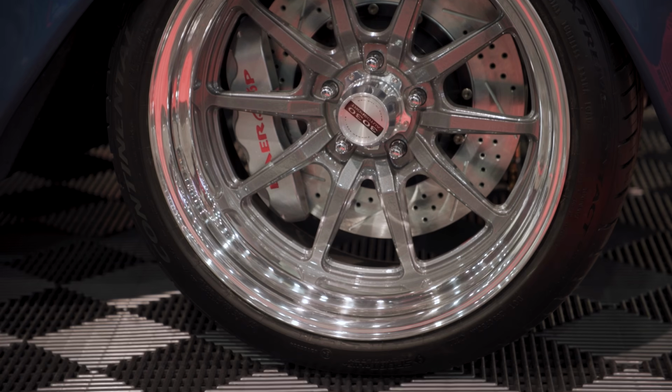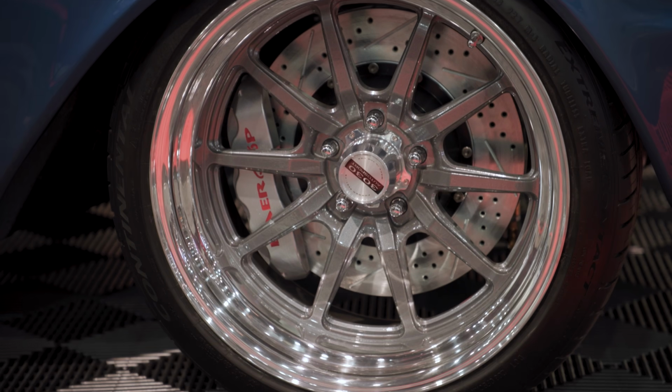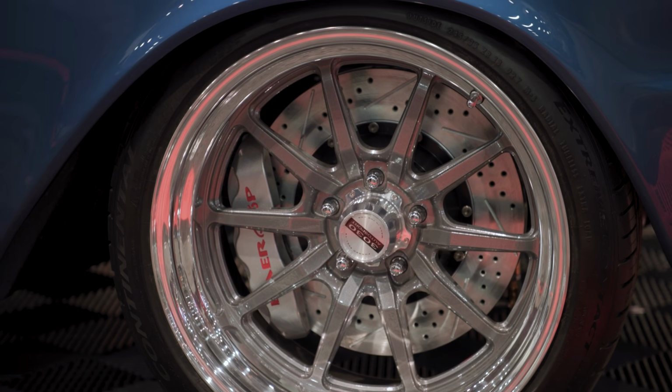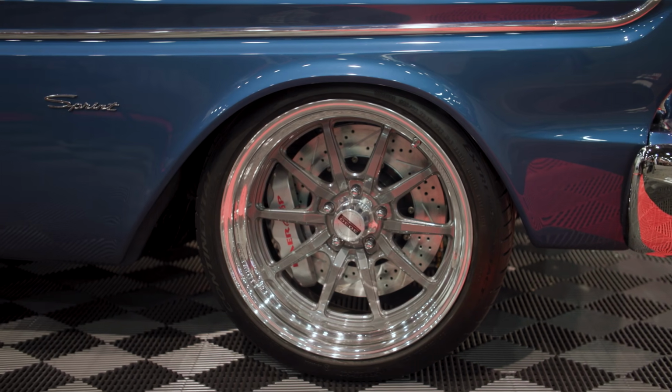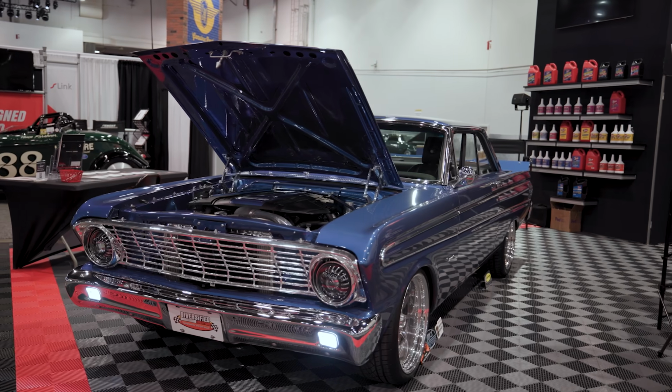Big brakes. Brakes are crucial to what we do. If you're going to run a car and you're going to lay it out there, there is not a more scary feeling in the world when you roll into a corner at 160 and you stand on that pedal. That thing better work, right? We use Bear on most everything we build. This has Bear Pro Plus 6-piston calipers and Bear 14-inch rotors.